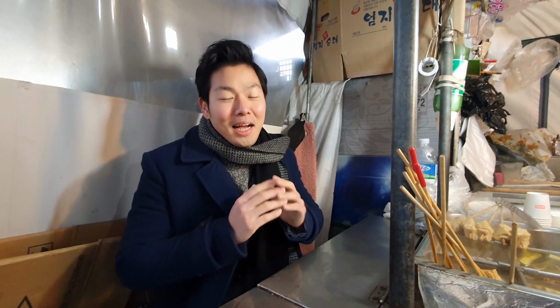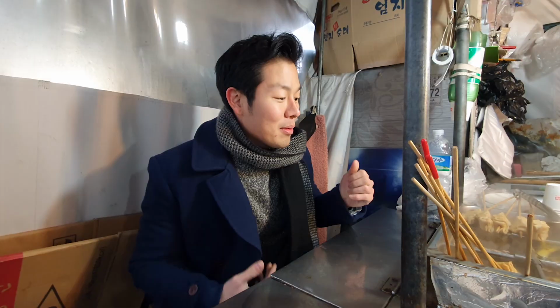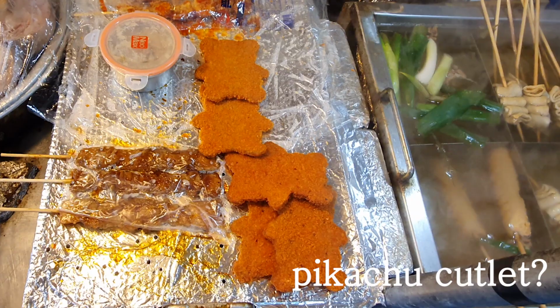I'm inside of the... What is this thing called? I just got into the street food place and they have a bunch of different food. They have odeng, tteokbokki, and tempura, and blood sausage, and I think they have a Pikachu cutlet.